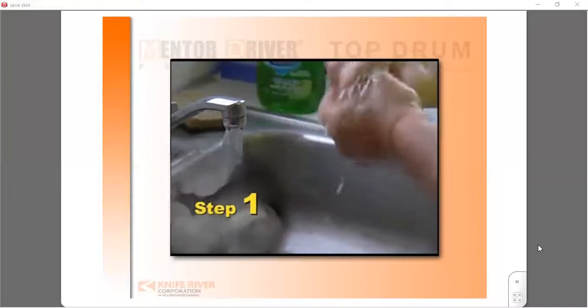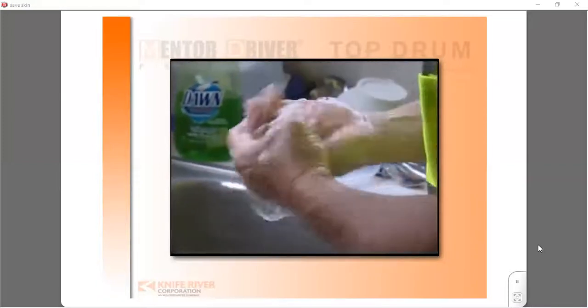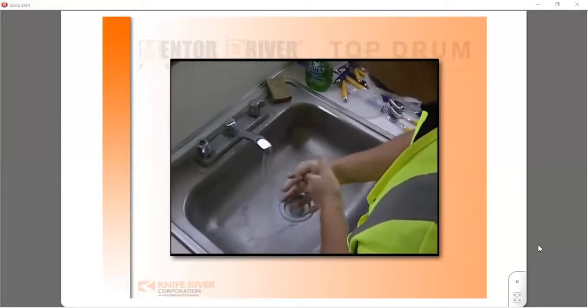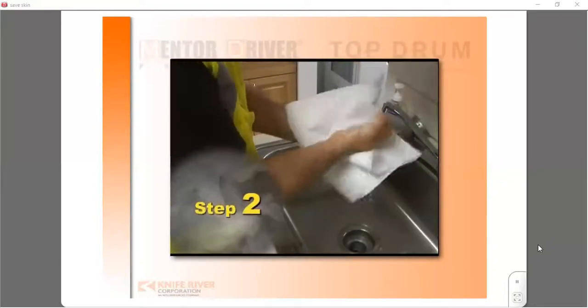Step 1 is before putting on chemically resistant gloves, cleanse hands thoroughly, including the nail area. If you do not wash before putting your gloves on, you risk trapping contaminants that can irritate and burn your skin. Step 2 is to dry your hands thoroughly.